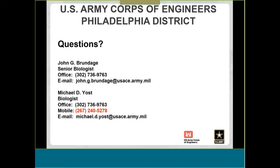Yeah, nationwide permits are meant to be expedited. They've already been determined on a nationwide basis that they have minimal impacts and therefore are supposed to be a faster turnaround time to get a permit than an individual permit.